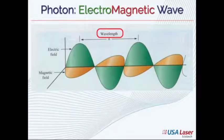And as we all know, a photon is just an electromagnetic wave, and we're going to be focusing in particular on the wavelength, the distance from peak to peak on this particular wave. We will see the extremely high importance of wavelength when it comes to safety, and not just the clinical effect, the benefits of that. Different wavelengths have different effects, but also from the safety perspective, you will see a difference based on the wavelength.